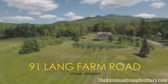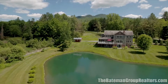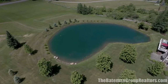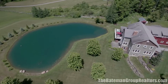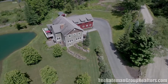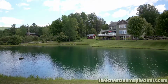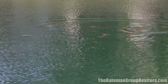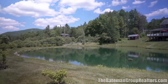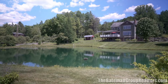A modern Stowe estate, perched upon 4.5 acres in a highly desirable enclave of Stowe, Vermont, this Stowe Hollow home is graced with year-round Mt Mansfield views. Craftsman styling, combined with a post and beam vernacular, offers a high level of finish and artful use of space.